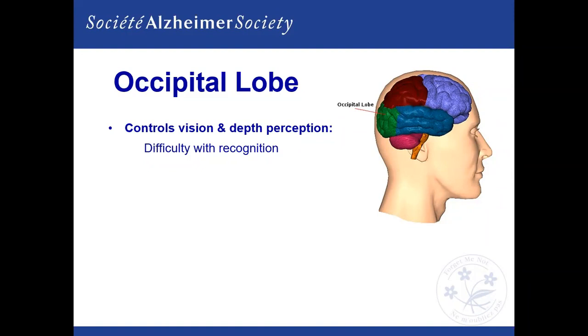And we're gonna talk about this more as we go through our session today. More severe problems with their visual perception can contribute to the occurrence of visual hallucinations, which again, we're going to talk about a little bit later in our session.